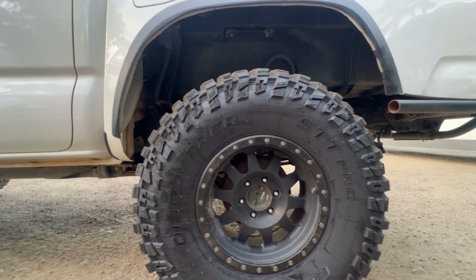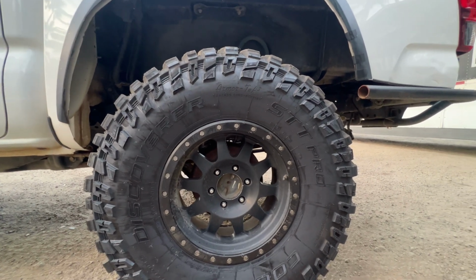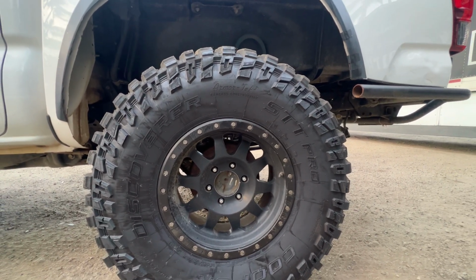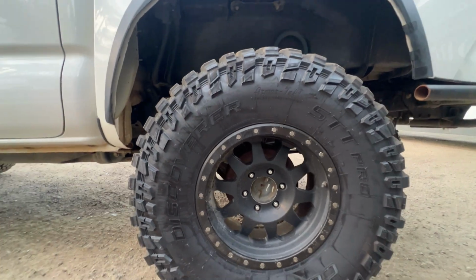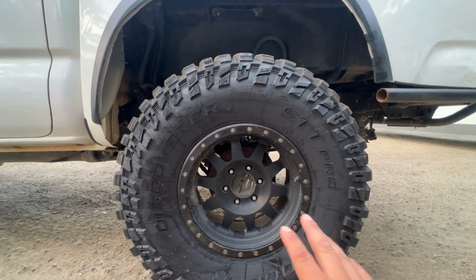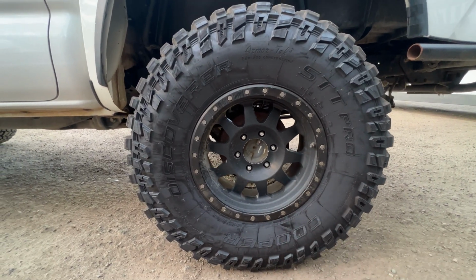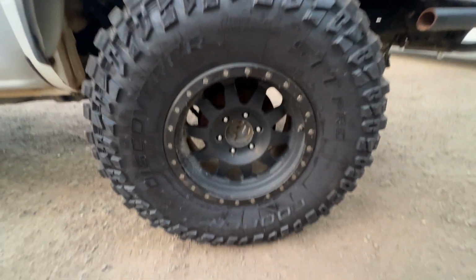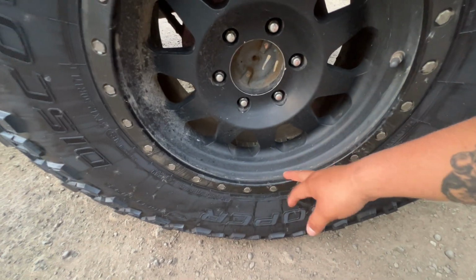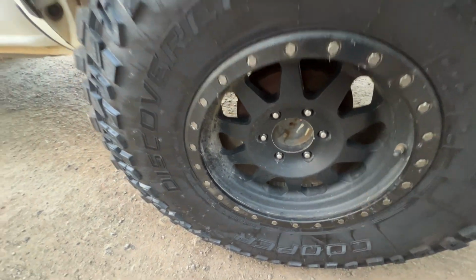STT Pros. Where's the size at? They are 37 by 12.5 R17 LT on Method racing wheels, which are just a cheap version of Methods, which is cool. I mean, I don't like the rim. I'm not hating on them. I just don't like the lip right here, because when the water gets here, it just stays, and I hate that. I like that deep dish look.